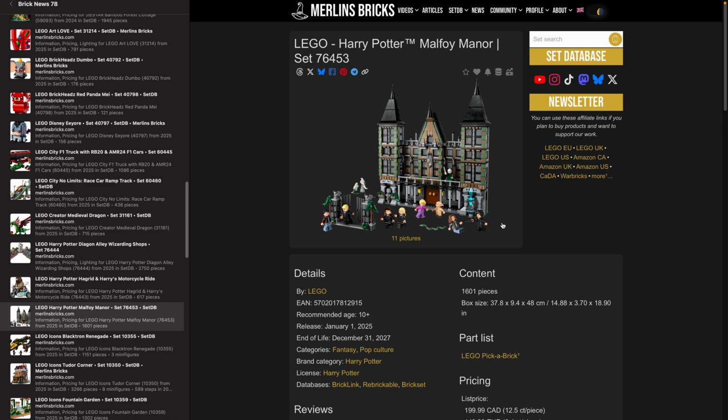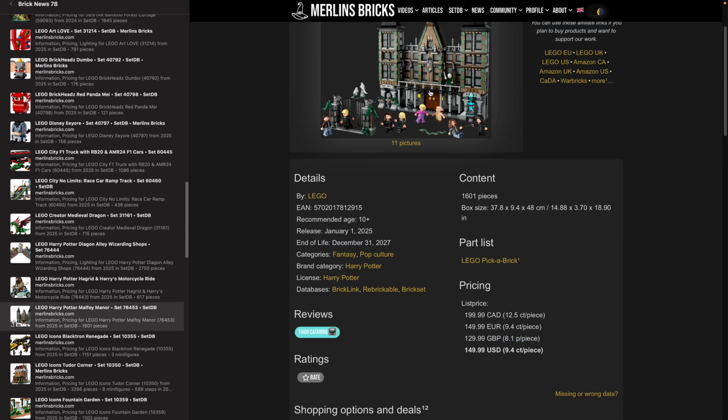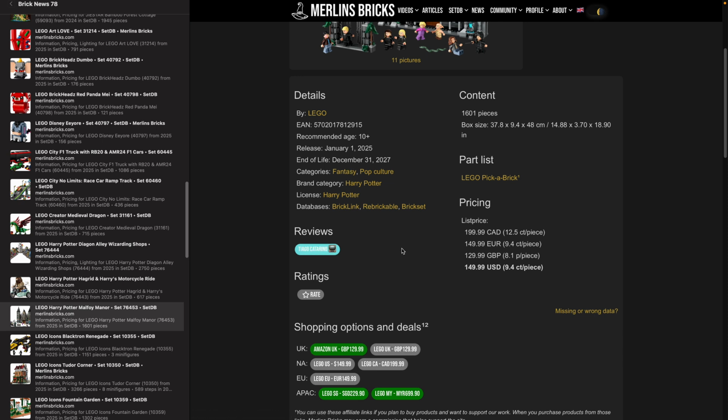And then we have the Malfoy Manor 76453, a set that I personally don't really understand. It is a playset. It is only a facade, like most Harry Potter playsets are. But the Malfoy Manor is from one of the later books, and this is not kid stuff anymore. So that's why I don't really understand why Lego is doing this kid set. Because 10-year-olds may not read these books, or I think these books have not been made for 10-year-olds. So personally, I would have preferred an 18+ Malfoy Manor collector's set, whatever you might call it. 76453, though, 1,601 pieces. Tai Gao Le, again, Lego recognized fan media, so media outlets that are kind of attached, if you will, to Lego, already has a review of this online. $150 US.